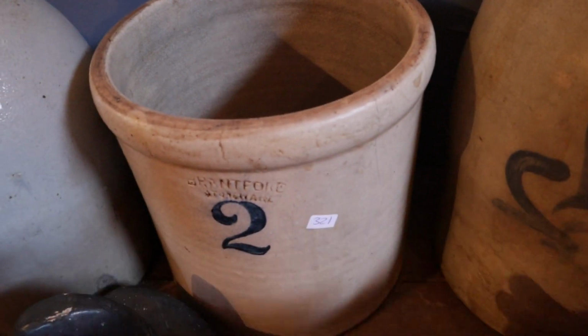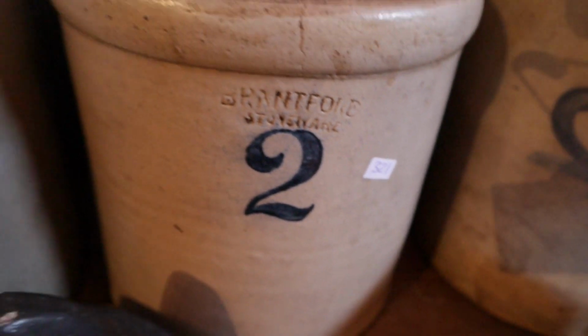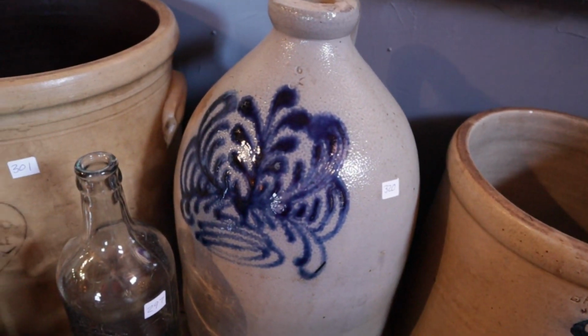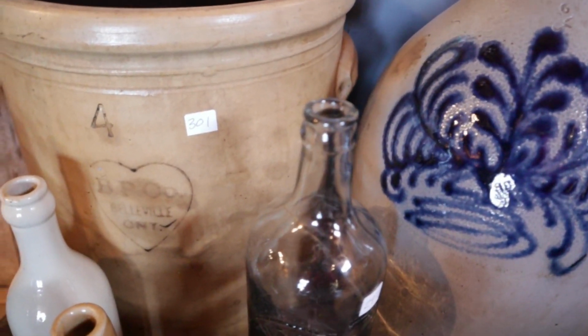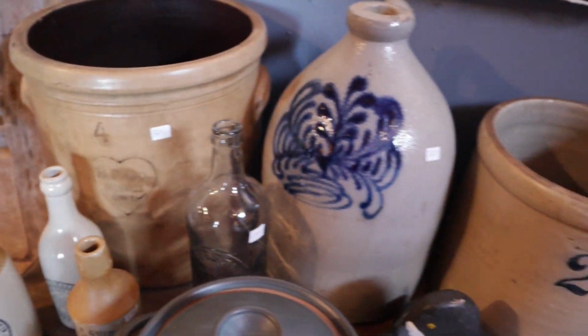This one, as I understand it, is a fairly rare marking for a Brantford with a 2 like that. Beautiful flower on that one. And a BP Company, Belleville, Ontario, and a heart on that 4-gallon.